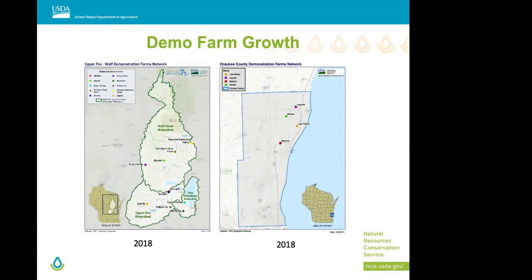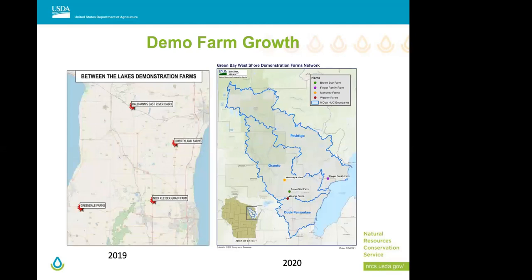In 2018, we started the Upper Fox and Wolf. It's an extremely large basin that basically sits west of the Lower Fox with 10 farms over there. 2018, Ozaukee County. Andy's in the crowd, I believe I saw him. Really got on the bandwagon in regards to having demo farms down there, and we were able to get that going. And then in the last 2 years, we kind of closed out the agricultural basins of Lake Michigan. And so between the lakes, obviously between Lake Winnebago and Lake Michigan, and then this last year, the Green Bay West Shore, the O'Connell, Pensacola, Peshtigo watersheds.